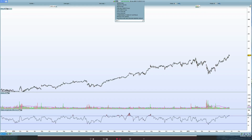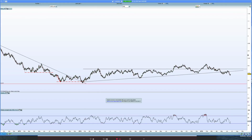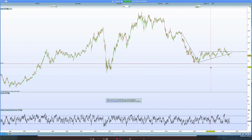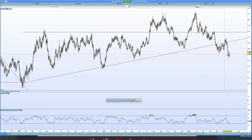The Australian dollar has been extremely weak in light of that US dollar strength, and is not showing much strength at all there, breaking down below this trend line around 76, breaking down below the lows again last week. So now it's trading at 74.5.